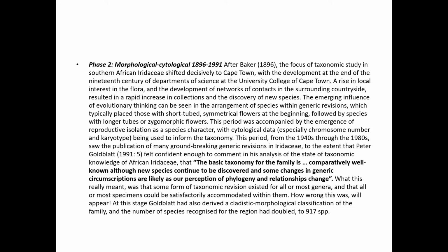On top of that, the emerging influence of evolutionary thinking can be seen in these revisions over this period by the way that the authors have arranged the species from the first ones to the last ones in any of the genera. Generally they had short-tube symmetrical flowers in the beginning, and then going on to species with longer tubes or zygomorphic flowers. So you can see the same kind of thinking that Baker was using.